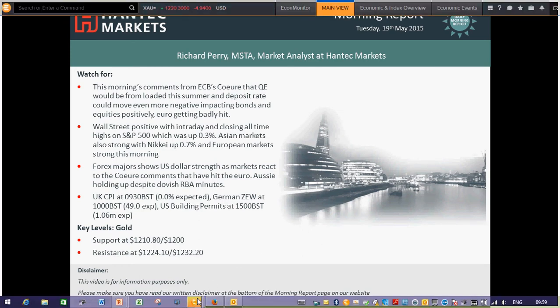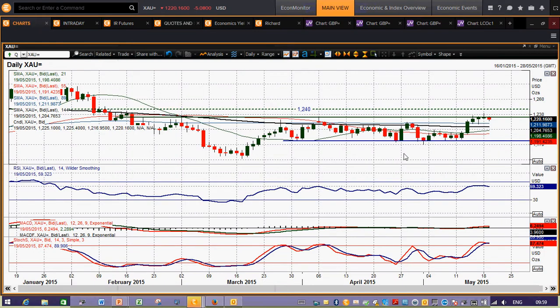I'm going to look at gold as my final chart, and it was so close. It seems that gold is really failing to make this breakout count. I've got this resistance line in here at 1224.10, which was the rally high that we saw throughout March and April.